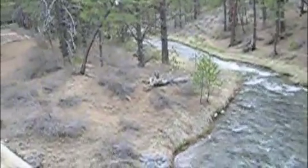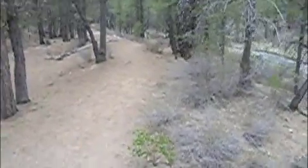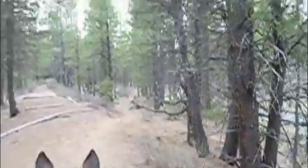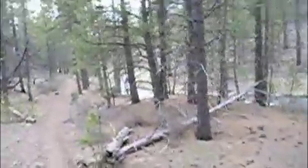Oh, here we are up on the bridge. Monster's kind of checking stuff out. He says it's time to go. So we're a mile away from the trailhead. We've been out for 2.5 hours. We should be back pretty quick. It's been a really nice ride.